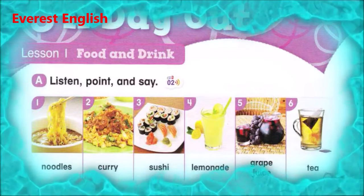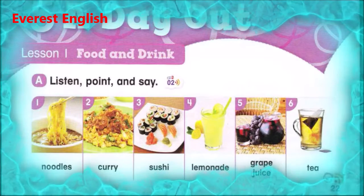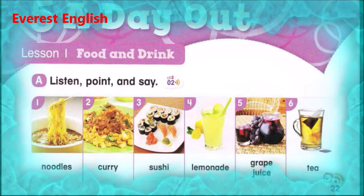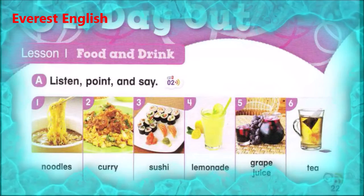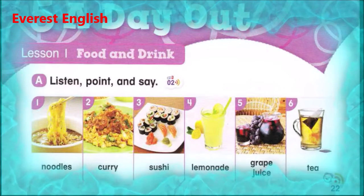1. Noodles. 2. Curry. 3. Sushi. 4. Lemonade. 5. Grape juice. 6. Tea.